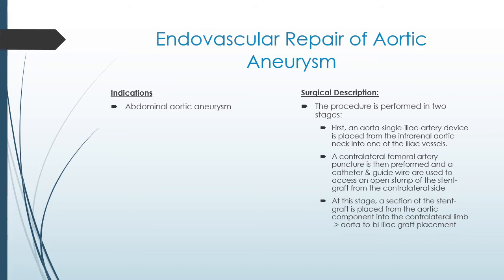So we can do endovascular repair of the aortic aneurysm too in the abdominal. Just remember, this all depends on where it is. You can do endovascular repair for almost anything. That's where a majority of vascular anesthesia is now.